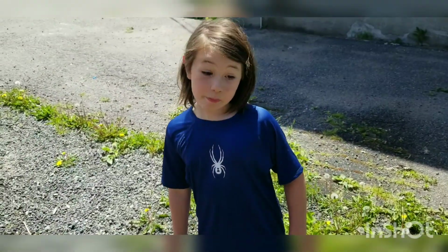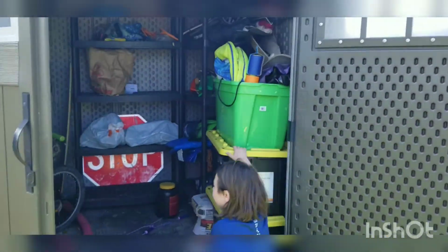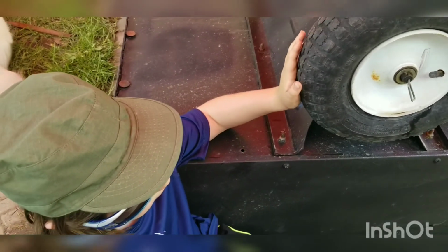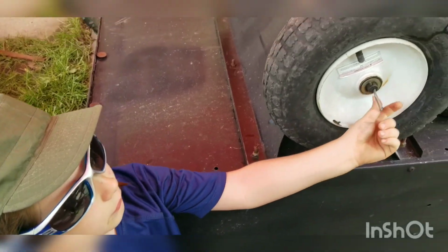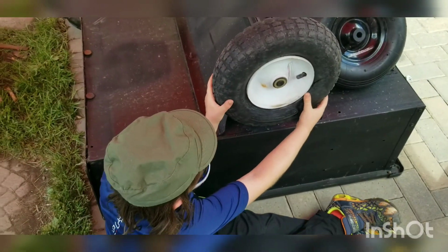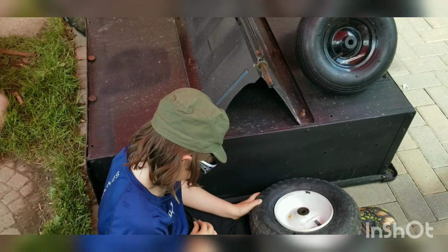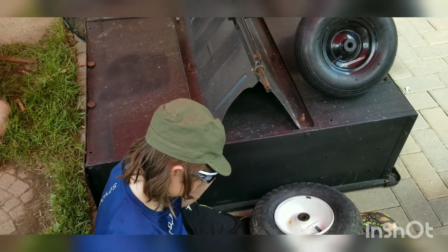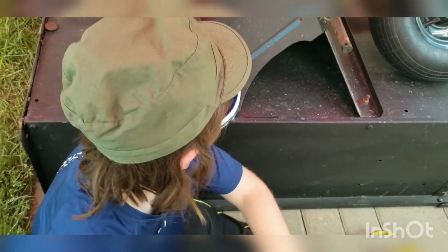Let's go get the spare. Where's the spare? You know that flat? We're gonna fix that. Keep going. What's next? Oh, don't lose that washer. Okay, I'll take, here's that.